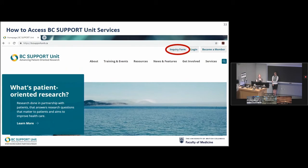So we do have a website that is the BC support unit in general across BC. There is an inquiry form button there, so if you do have an inquiry, feel free to click that and fill out the short survey, and we'll get back to you. But we really just encourage people to email us because it's a lot easier and more direct. We can always do the formal form later, but it's much easier to just have a conversation around what you think you might want and the support that you might want. Then we can say yes or no, or we can definitely help you with that. We can fill out forms later, so don't be put off about filling in a form.